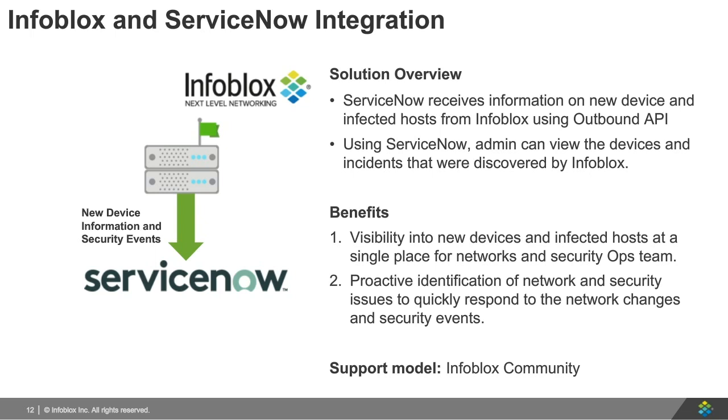So how does that benefit customers? First of all, it provides single pane of glass visibility into infected hosts. The integration between Infoblox and ServiceNow Security Operations provides visibility into potentially compromised hosts and infected devices. Secondly, it provides notification about the DNS threat. Whenever Infoblox detects a potential DNS threat, it notifies ServiceNow Security Operations, and it will allow security admins to quickly respond to threats. And finally, it will allow customers or a SOC team to respond to threats faster. Whenever ServiceNow receives the latest information on incidents, it will enable them to respond to DNS security events and threats faster, and this will enable next-level efficiency for the security operations team.